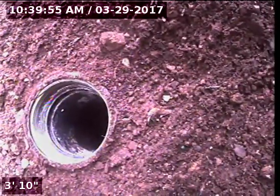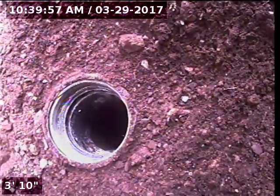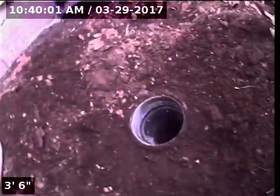Today we're at property address 296 Northeast Hyde Circle here in Hillsboro. We're located at the front of the home, just off to the right of the front door. We have a 3-inch ABS cleanout as our point of access. I'm going to insert the camera and check the overall condition and serviceability of the sanitary sewer line. Currently have water running. Here we go.